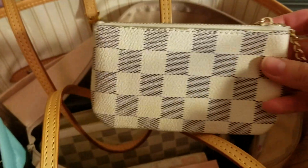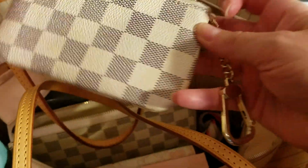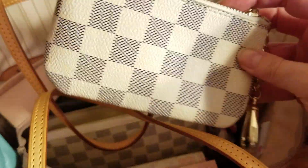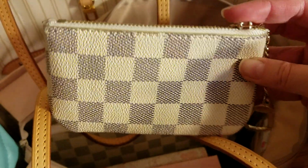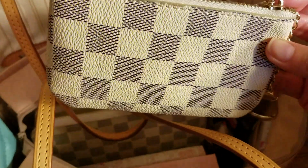Here's another Amazon purchase by Daisy Rose. Key clay. I attach my keys here, and I carry my license, my ATM card. Well, actually, I don't carry my ATM card. I carry my credit card and my Target Red card.